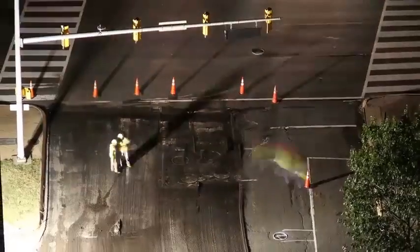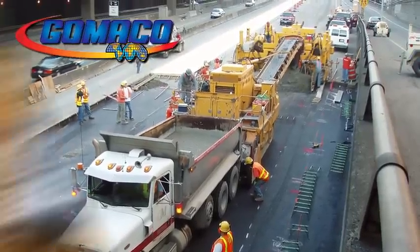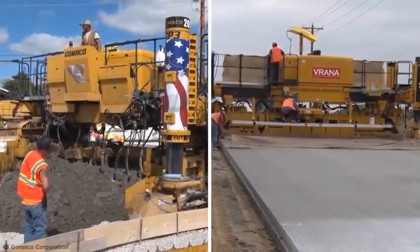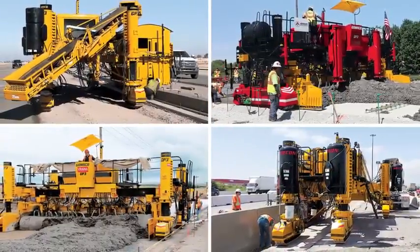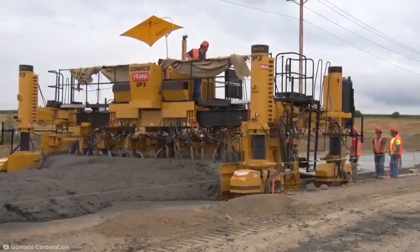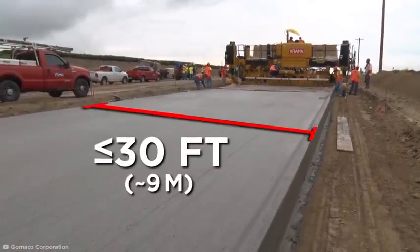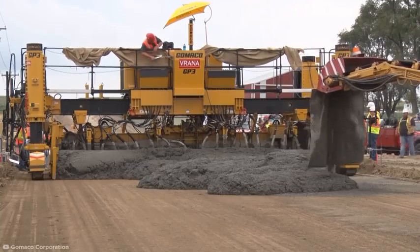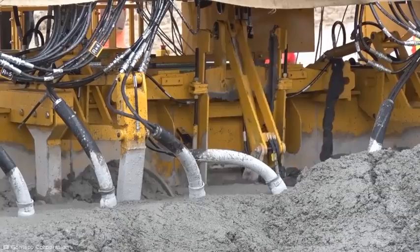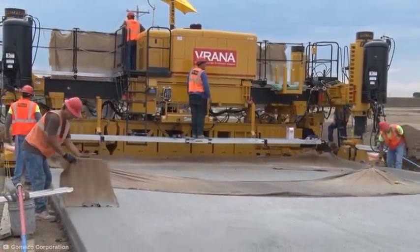But of course, the PowerKerber never lets its weight become a barrier to success. Gomaco. When it comes to the kings of slip-forming machines, a company called Gomaco sits at the top. Their colossal units provide different types of paving depending on the project, but can also be customized to fit the most impossible-looking endeavors. What you see here is the Gomaco GP3 slip-form paver, designed to pave floor coverings up to 30 feet wide.